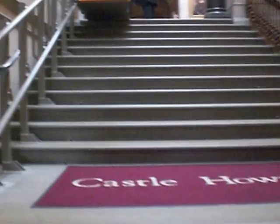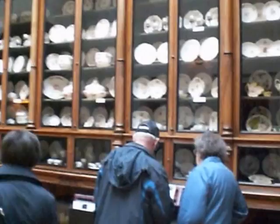Right, here we are at Castle Howard. Okay, right, up you go. So what's this place then? Good God, look at all that. What's the name? Oh heck. In the entrance. Not even the kitchen. Unbelievable.